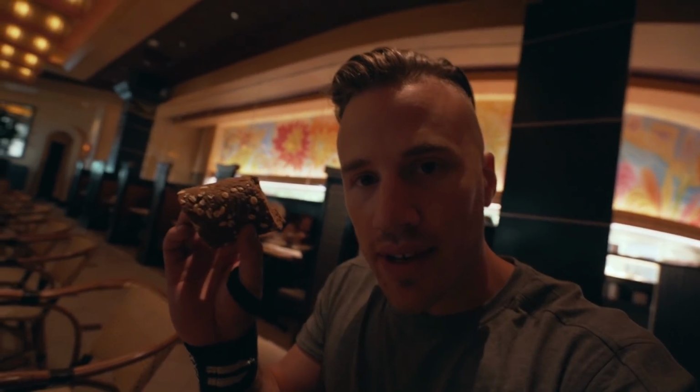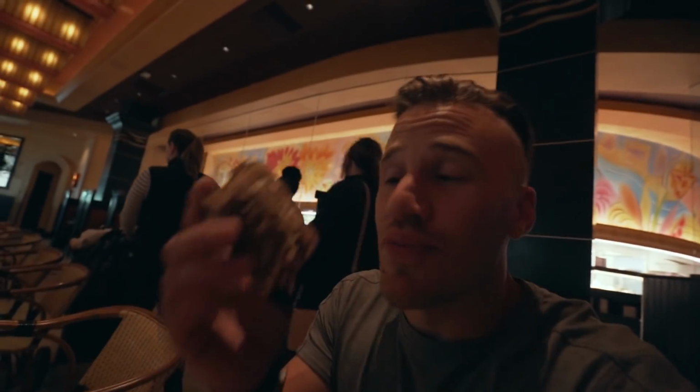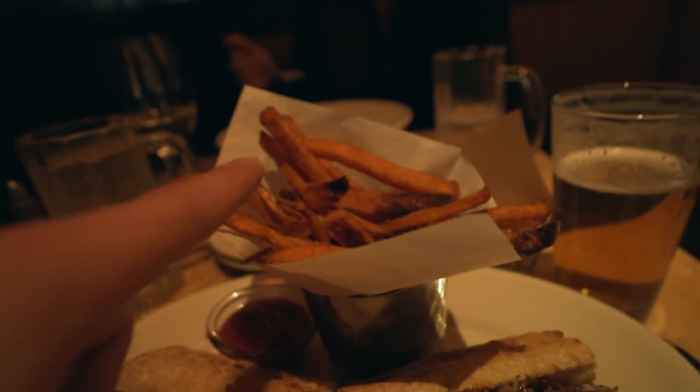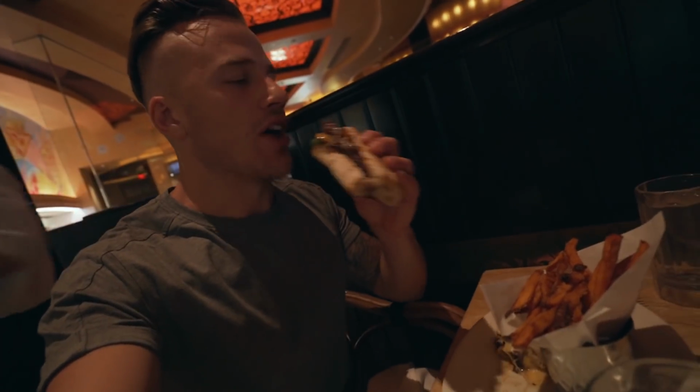Guys, this dark cheesecake bread. Get the jacket on the floor, sir. Oh, thank you. I appreciate that. This bread is fucking amazing, bro. So I got their California cheesesteak. Apparently this is 1500 calories and the fries are another 500. So we're talking some serious gains right here. It's kind of big.